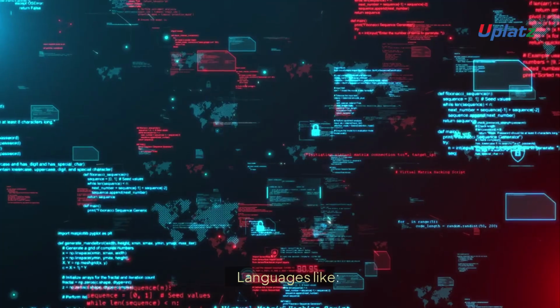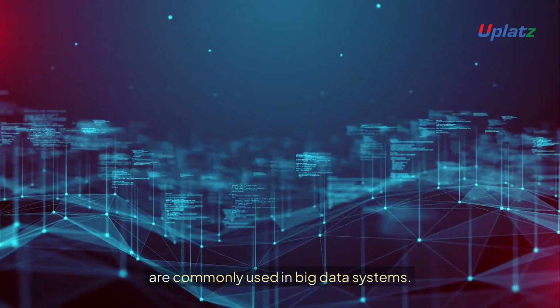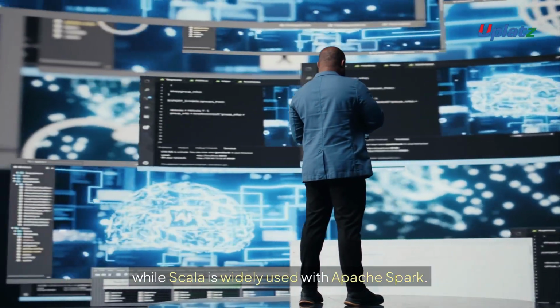Next, build strong programming skills. Languages like Python, Java, and Scala are commonly used in big data systems. Python is great for beginners, while Scala is widely used with Apache Spark.